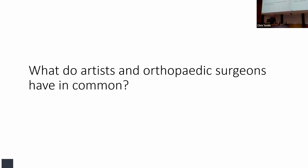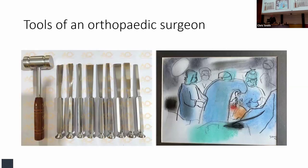Now I want to talk a little bit about what artists and orthopedic surgeons have in common. First of all, the tools of orthopedic surgeons are very similar to the tools used by a sculptor. On the left-hand side, you've got a mallet and what we call osteotomes, or chisels, which are used by orthopedic surgeons to cut bone and to shape bone. On the right-hand side is a drawing by Lindsay Crooks, who came to theater and did some live drawing of me doing a hip replacement. You can see I'm using a mallet and a chisel, or osteotome, to carry out a hip replacement.